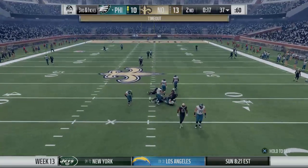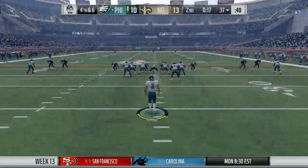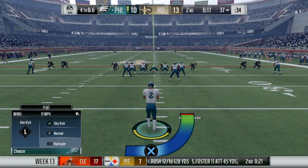And no escaping this time as he'll go down. They got him for a sack. And a timeout here. Timeout taken, whistles blown. Timeout taken by the receiving team. And with halftime on the horizon, they'll be out of timeouts from here forward.